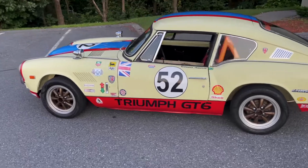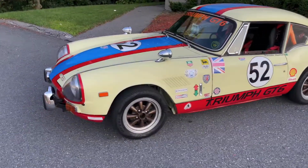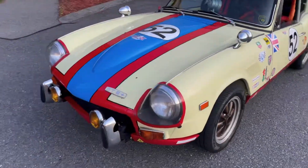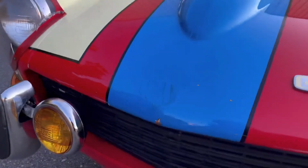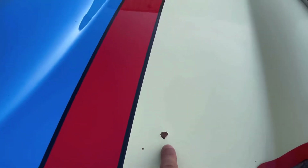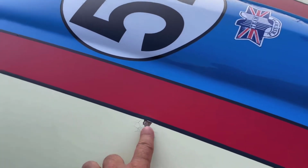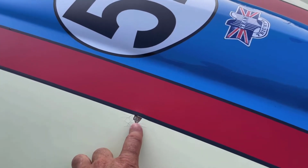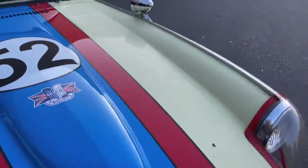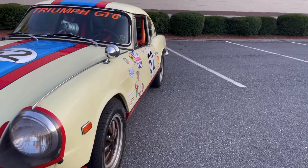So I'm going to walk around the car right now. You can see from a distance it looks pretty good, but I'm going to show the little defects it has. For instance, somebody backed up over here, and there's a little scratch over there, a little dot right there, and also the hood. When you close the hood, the carburetor touches over there. Now, if you look at the car, it's pretty much a straight line everywhere. There are no major dents other than the things that I showed you.